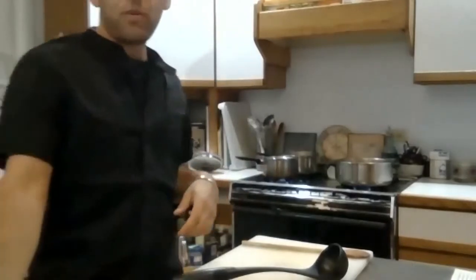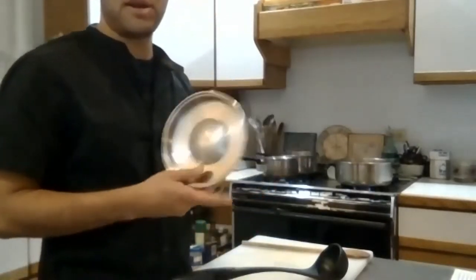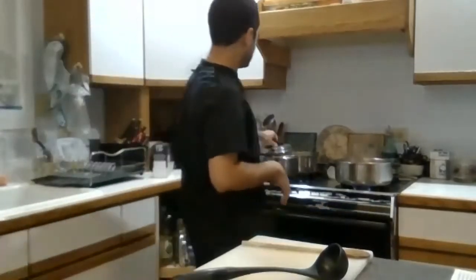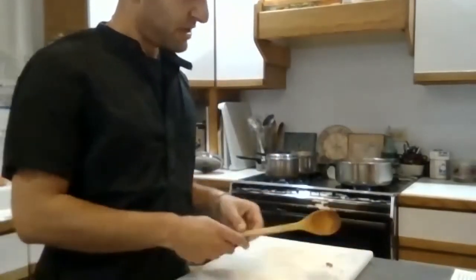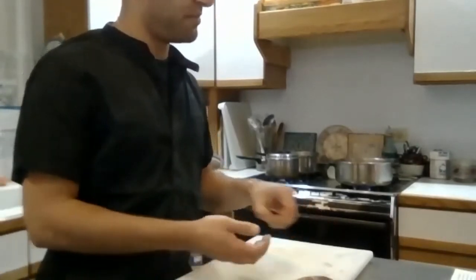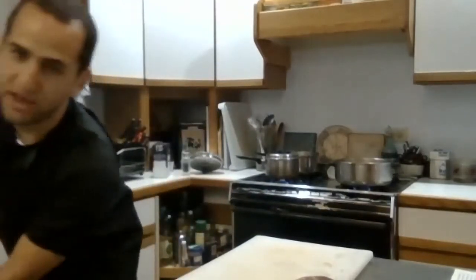All right, so I've got my water on the fire. I'm gonna put a top on my pot so it comes to a boil quicker. I've got it over high heat. And I'm gonna clear my cutting board and we're gonna prep, if you have kale or broccoli rabe, we're gonna prep that right now.